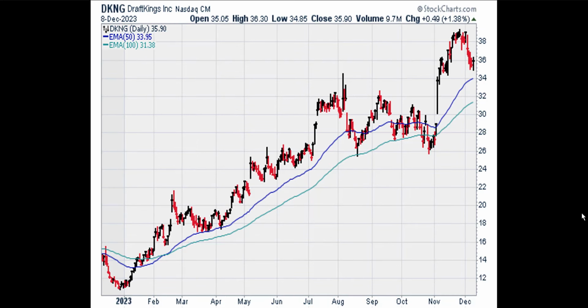Now we're going to look at the daily chart. A stock is in a bull trend on a daily basis if the 50-period, or 50-day, exponential moving average is above the 100-day exponential moving average. The blue line is the 50-day EMA line, and the green line is the 100-day EMA line. The chart shows that the blue line has been above the green line since February, so the daily trend in DKNG is up.